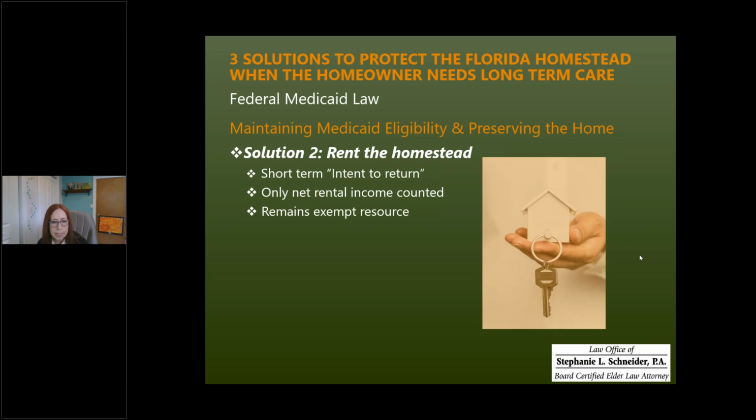Now, because rental income is counted, we want to be careful that when that rental income is added to the other sources of income, such as Social Security benefits, pension, and IRA distributions, it doesn't put the person over Florida's Medicaid income limit. So we are allowed to deduct the operating costs from the rental income. Remember, we talked earlier about how we need to keep the home insured. We have to have homeowners insurance or flood insurance. We need to be able to pay real estate taxes and utilities. Well, good news, we're able to deduct all those operating expenses from the rental income to arrive at the net rental income. And that's the only sum that is actually going to be counted to the Medicaid recipient.